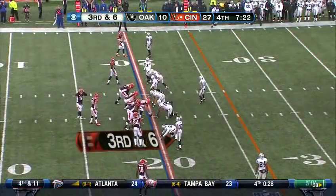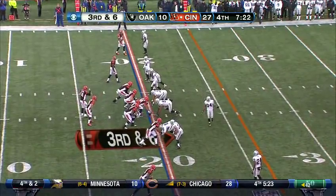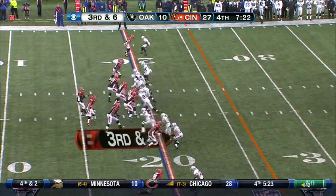Raiders can't take their foot off the gas. They can't get discouraged by that bad break. They've got to stay in this defensively.